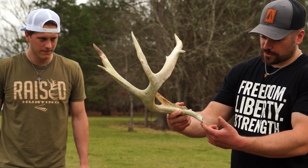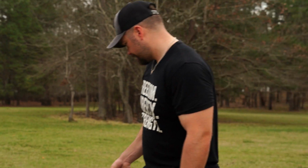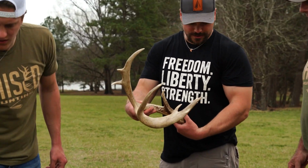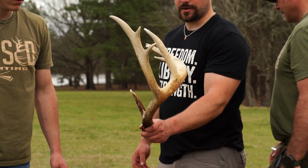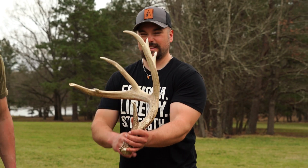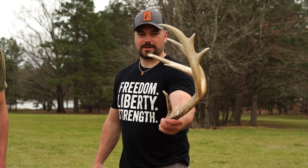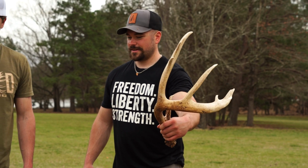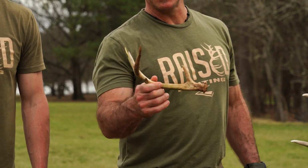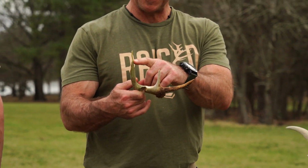Three. This one was probably my favorite whitetail one I found today. Yeah, that one was cool. An absolute slammer. You actually deserve credit for that. I had one of those too. He found that under a log, under the leaves. We were eating lunch and this was sticking up. And I found this.